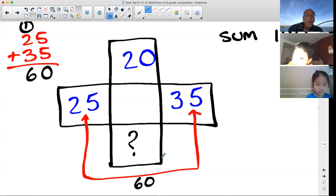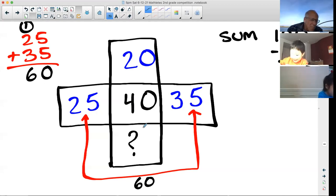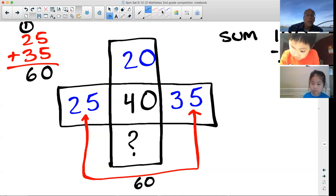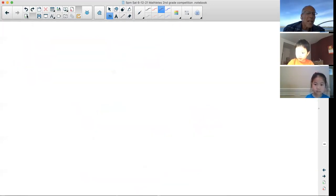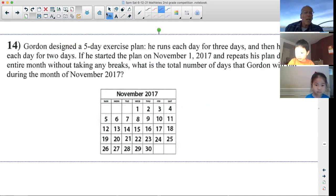Now we have to subtract 100 minus 60. And when we do that, Eleanor, what do we get? 40. That's right. And now if 40 must go in the middle, Jason, what number must go at the question mark? 40. Yes, it 40. Also has to be 40 because 20 plus 40 is 60 and 100 minus 60 is 40. Awesome job, guys. Now, we could do these with huge numbers, but I'm gonna let you practice those on your own. Now, here's the next question.